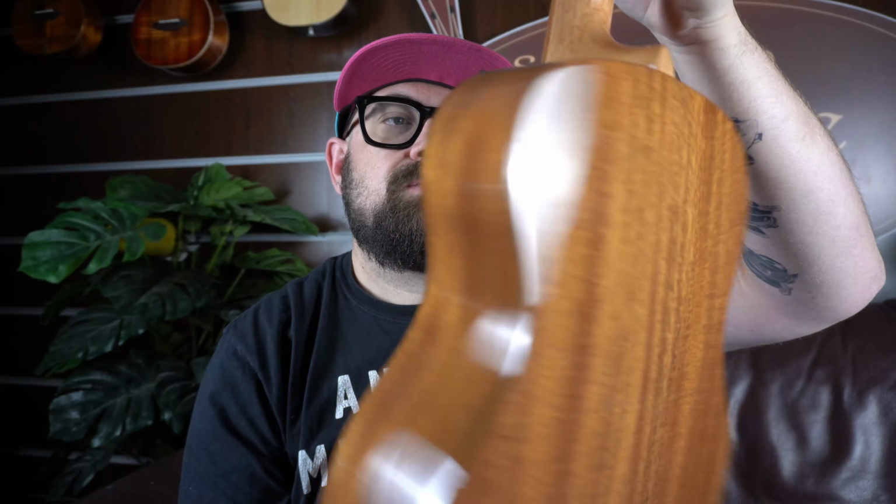This is laminate mahogany on the top, back and sides with a high gloss finish. An ebony fingerboard and bridge, which is exclusive to UK and European Snails. A lot of the US and Far East distributed Snail ukuleles will have Indian rosewood fingerboards and bridges. You have an ebony faceplate with the Snail logo and closed gear tuners.